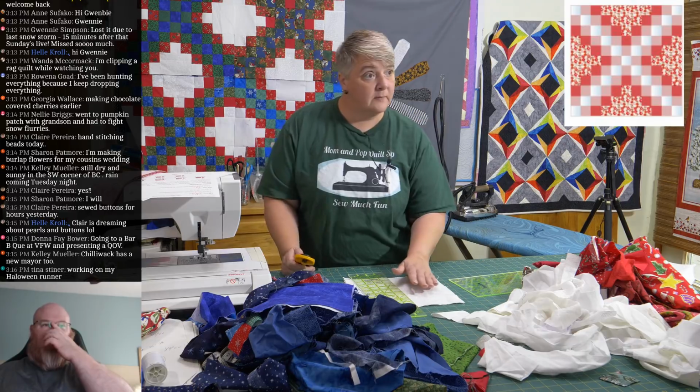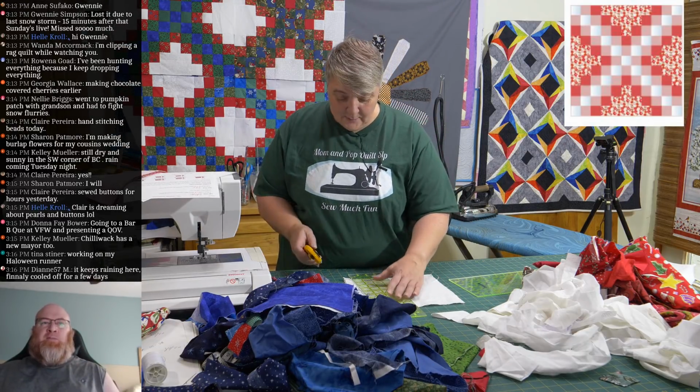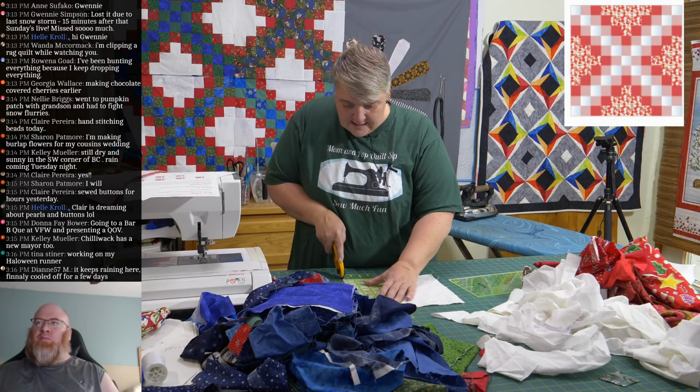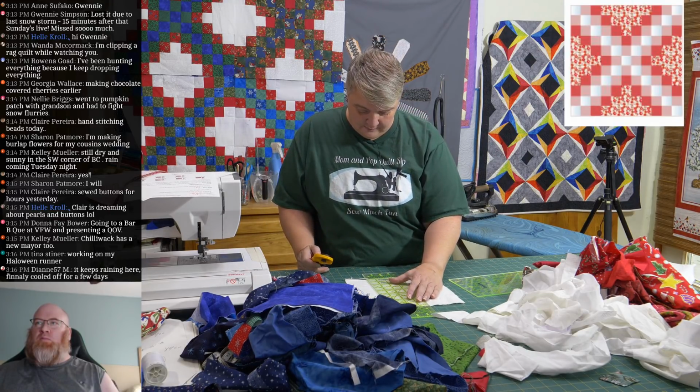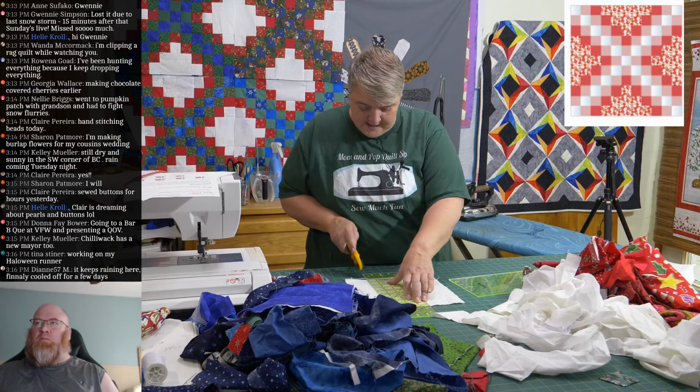Oh, awesome. Halloween runner. Yes, I like Robin's little project that she did with her little pumpkin and free motion on her Juki. She did a fantastic job.